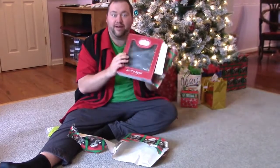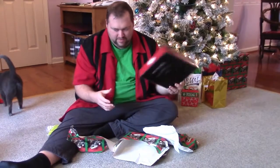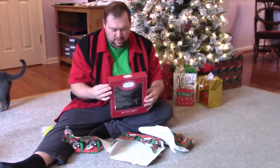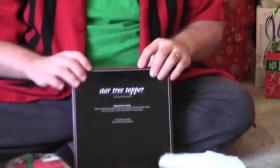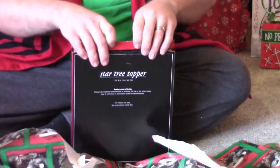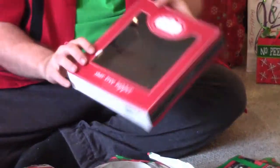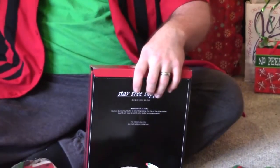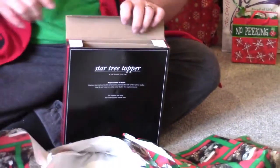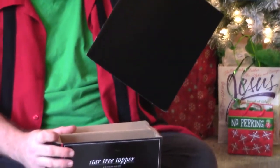The Star Tree topper. There is something in here, folks. She has taped it back, the little rascal. Show the front, because the point is you can't see anything from the front. Turn around. I did show them the front. What'd you do? Put a big black canvas in there or something? There you go. See? Looks like an empty box. Kitty, quit scratching on that. So this is what she had in the front, which was the back of the box.